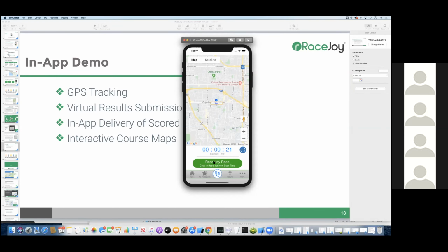Welcome to RunSignup's RaceJoy Rocks, a demo of RaceJoy's Race Anywhere capabilities. We will highlight some of RaceJoy's interactive features as you complete this virtual 5K. This is an example of a distance-based cheer that was scheduled to play as you started your 5K.